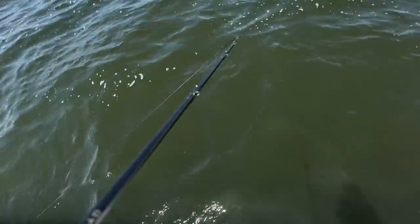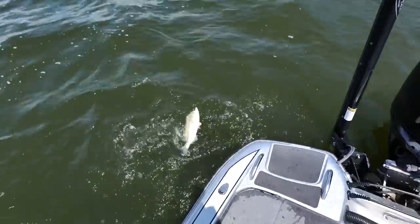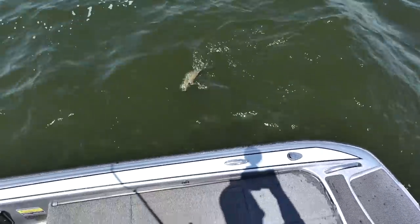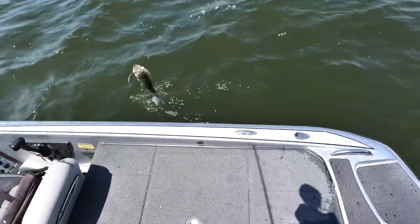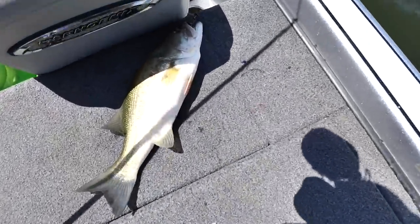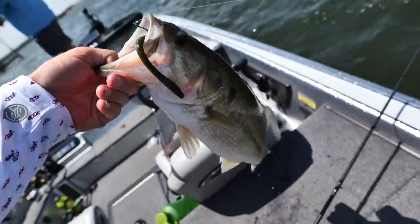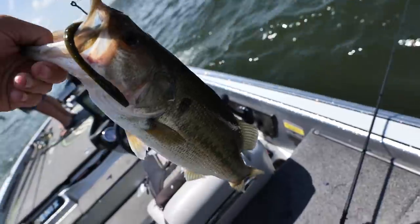Quality unit hooked up. Look at this bass, y'all. A spotted largemouth. I'm gonna sling him. I got it. Keep dangling. I was literally just saying, I think we need to go. We haven't got bit. These docks look good. And then this guy at about 12 foot smacked it, and he's got these really cool spots. Got cool spots on top of his head.